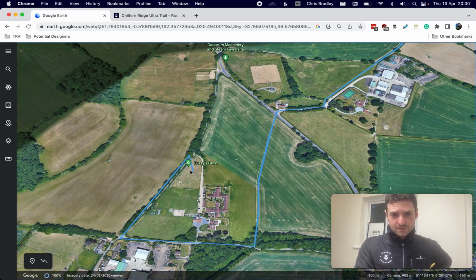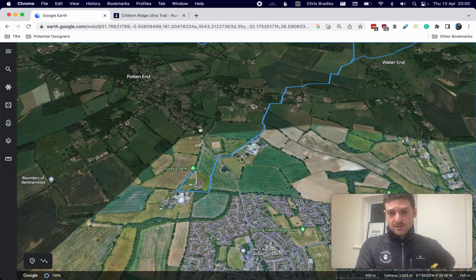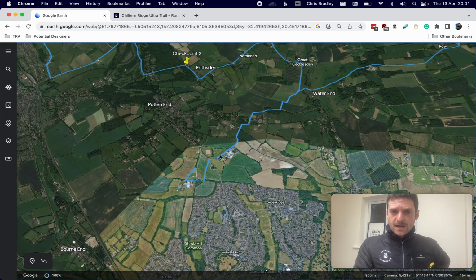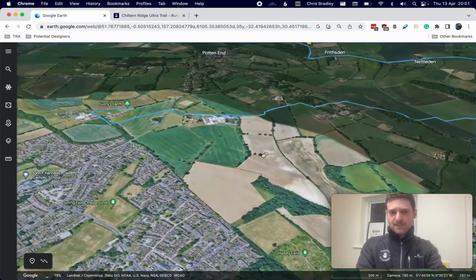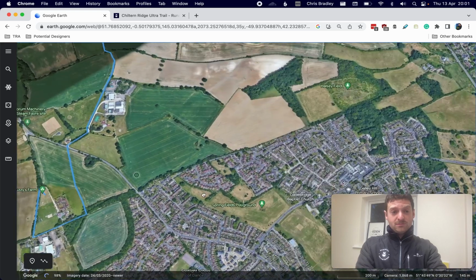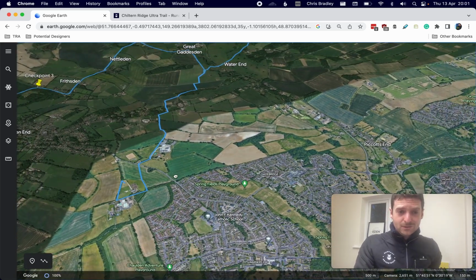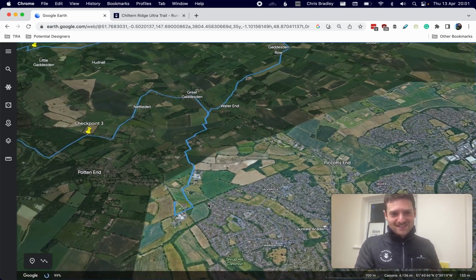All right, let's have a look. We've got this first section to talk about, which is actually the start and the finish of the race. It's very slightly downhill when you're starting. Not a lot, but there are a couple of hills in there. Therefore, it's maybe worth remembering that those last couple of K have a few uphills in them, so leave a little bit in reserve if you can.